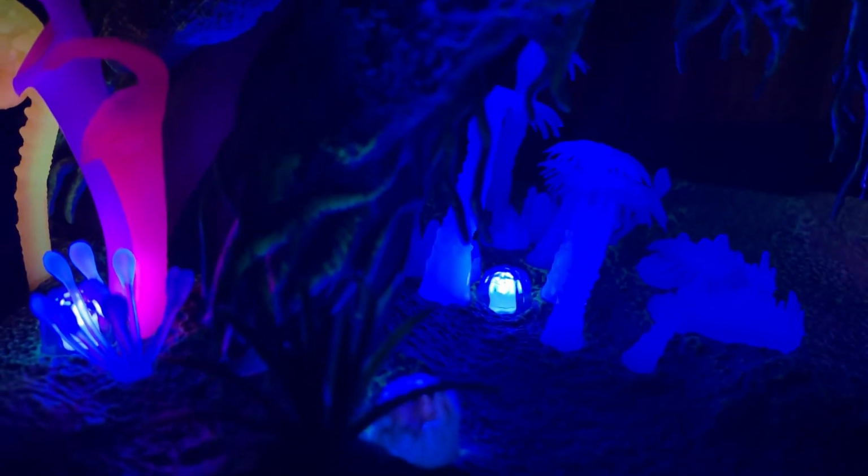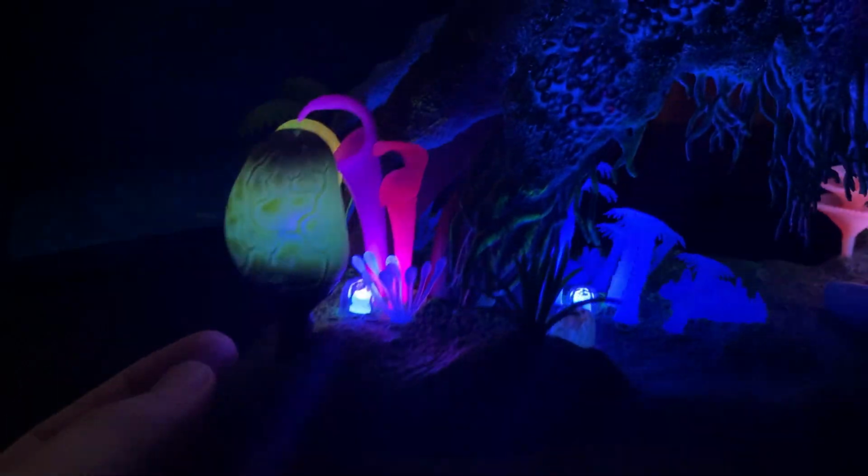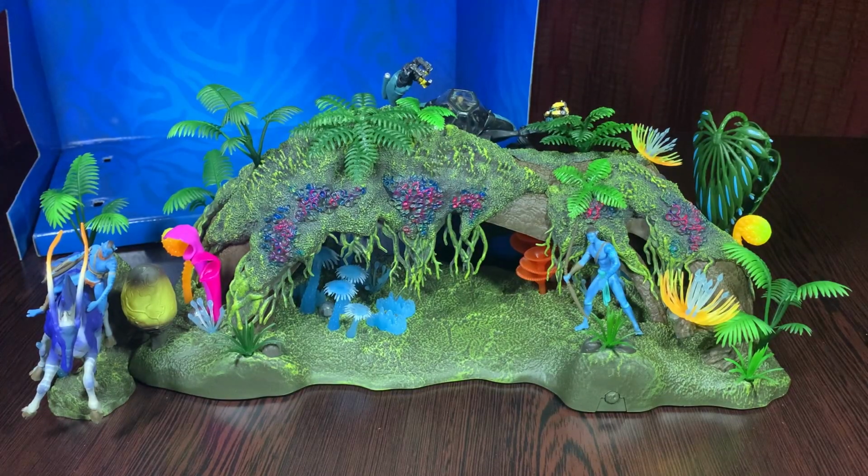I might go and buy some more things just so that I can make my display seem a bit bigger and a bit more worthwhile. But otherwise, that's pretty much all I have to say about the McFarlane Avatar World of Pandora line.